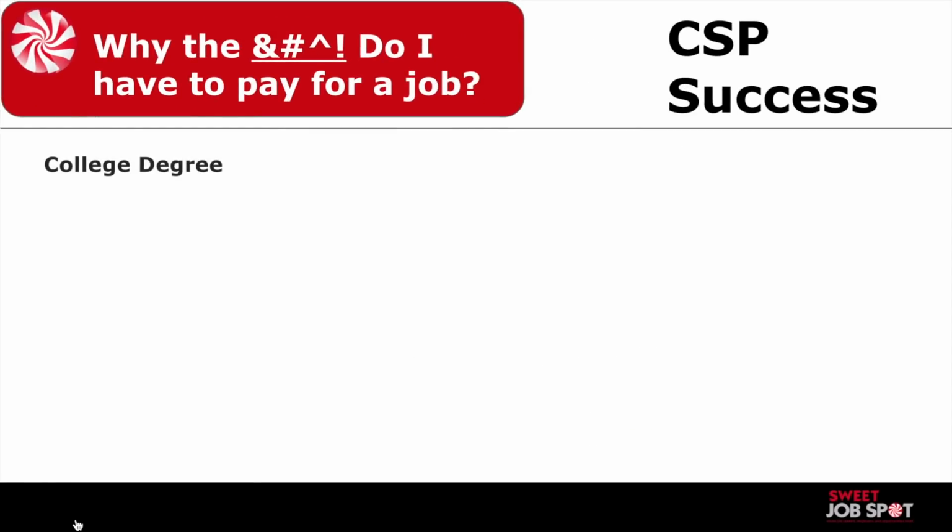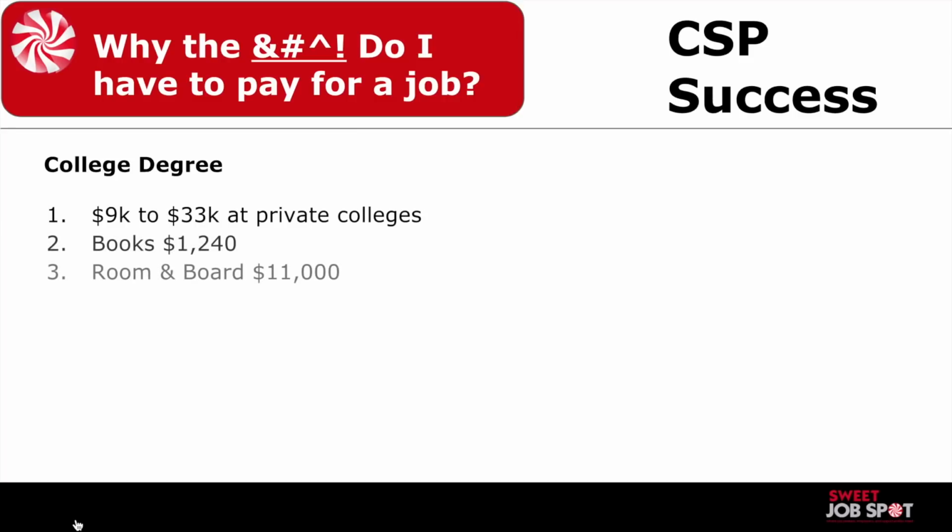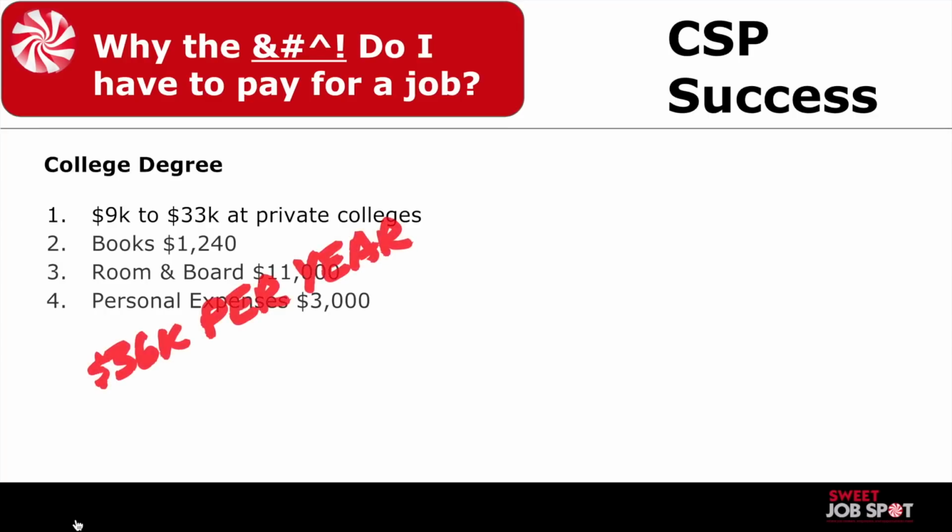All right, now you might be asking, is this a job? Why in the world do I have to pay for a job? Well, let me break it down for you. Many of you are already paying for something else if it's not a job. You got into college to get a degree, and at the end of the day, you want to get a job with that college degree. But based on the cost, it's going to run you on average $36,000 per year for books, tuition, room and board, and personal expenses.